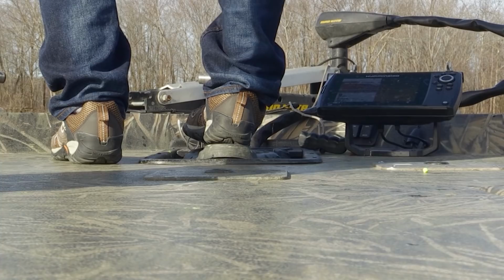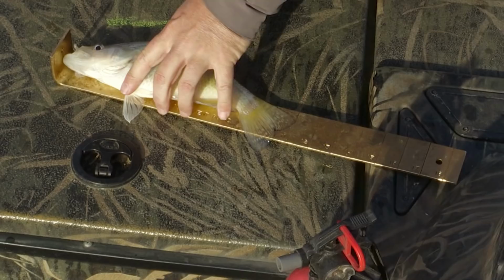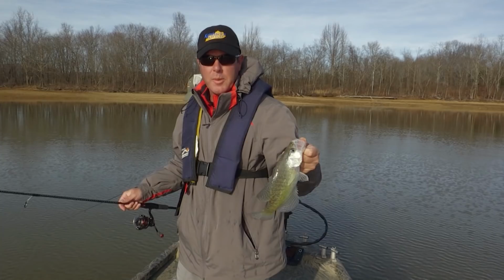There's a good fish. That's a good crappie right there. Pretty good fish there. We may get 11 inches there. We'll see. 11 inches on the number. Crappie fishing in Green River right in the middle of January. Hopefully we get a mess of fish here. We've probably already done that. And man, this sure beats being at home on the couch.